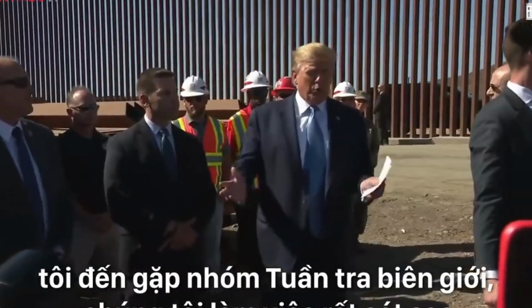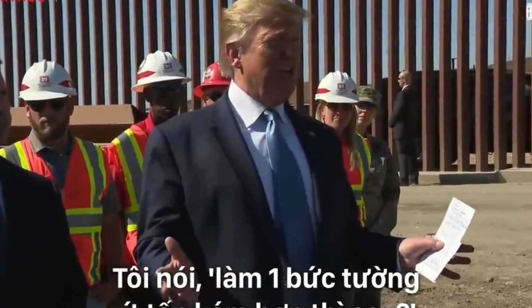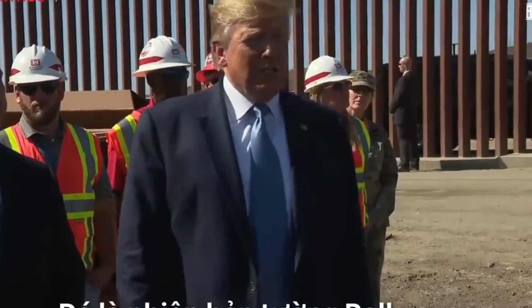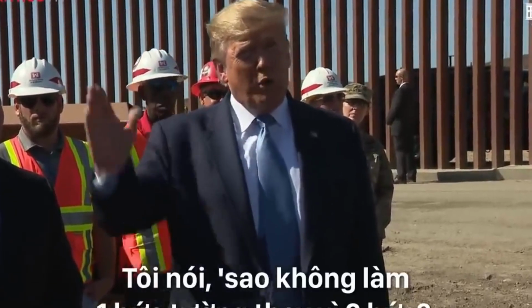Well, you know, just in terms of the quality, I came with the Border Patrol. We worked with them very closely. I said, fellas, how about doing the less expensive version? They said, well, this is the version that works, including the poured concrete in the steel, with the rebar and everything else. That's the Rolls-Royce version.